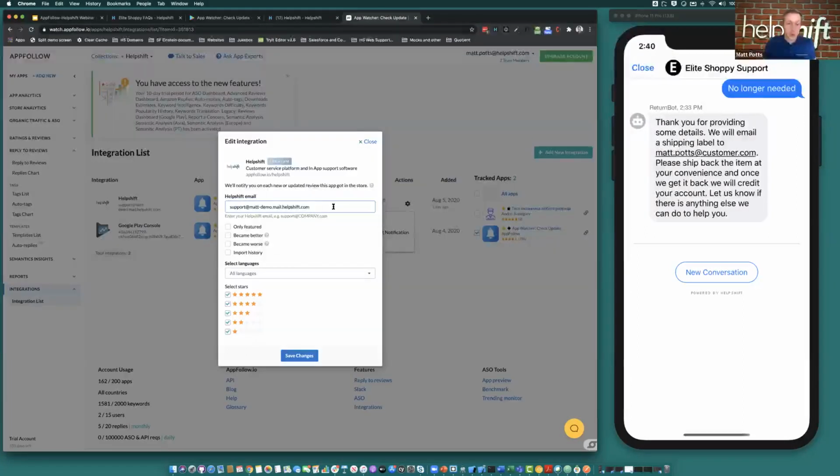It's really straightforward. What we need to do is provide AppFollow with the email address of our Helpshift domain, our Helpshift platform, and we can also specify, do we want to only receive specific reviews into Helpshift? Is it only those that are featured, only those that improved or became worse? And also, do we want to be specific about the ratings of reviews that go into Helpshift? The way I have this set up is it's pushing all reviews into Helpshift for me to potentially reply to.